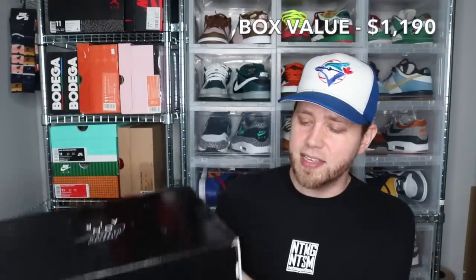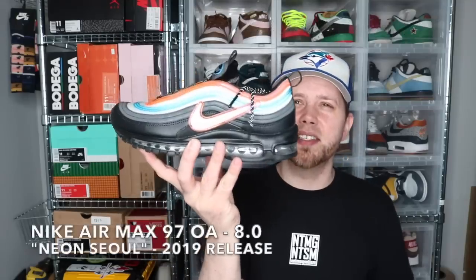This is a size 8 Nike Air Max 97 On Air. It's one of the recent collabs, I can tell by the box. This is the Soul 97s. This is actually a dead stock pair too. I actually got a pair of these. Wanted to see if my buddy wanted them, but he did not.